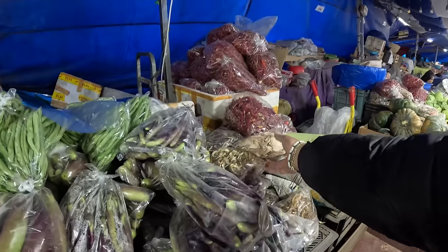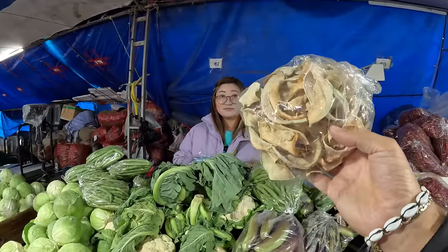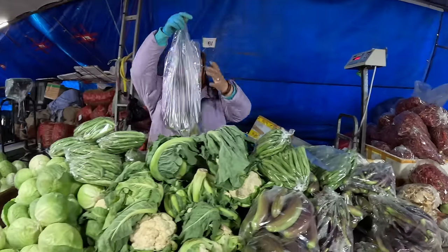Is this a dry apple? No, just cucumber. Pumpkin. A dry pumpkin. What do you do with this? We make curry. A curry? Yeah. Oh, very nice. No, I don't think I'm gonna make curry tonight.